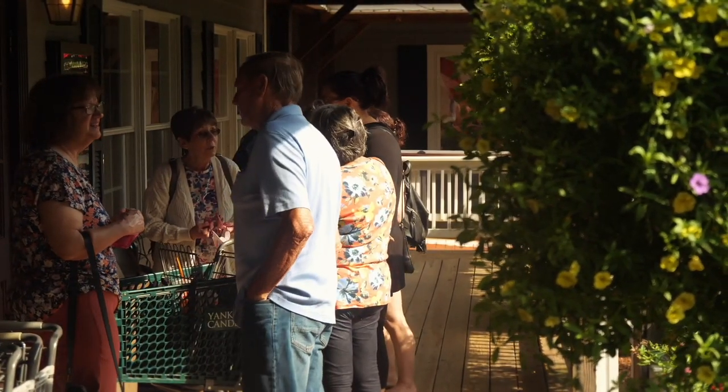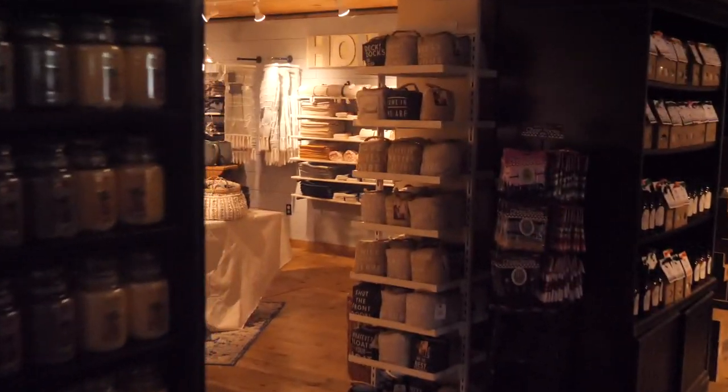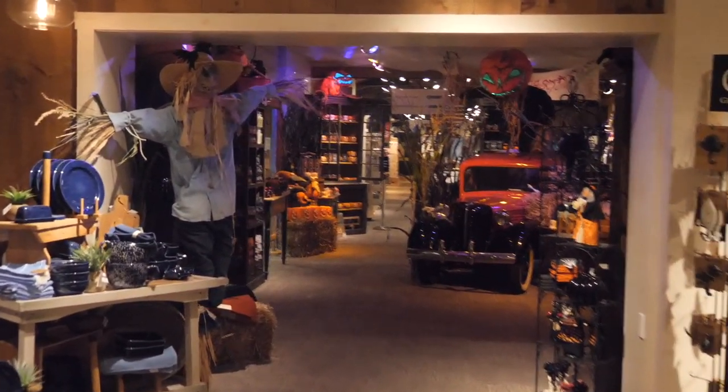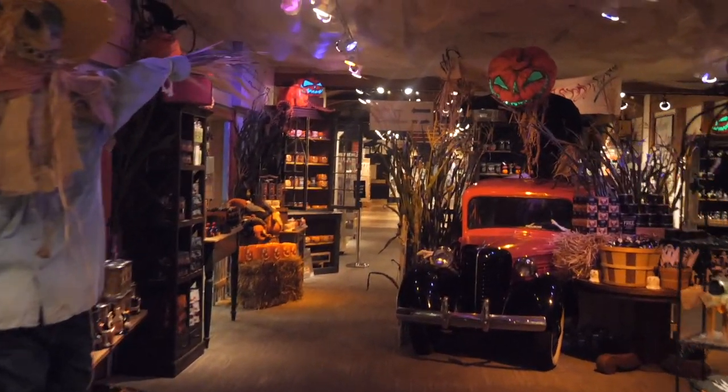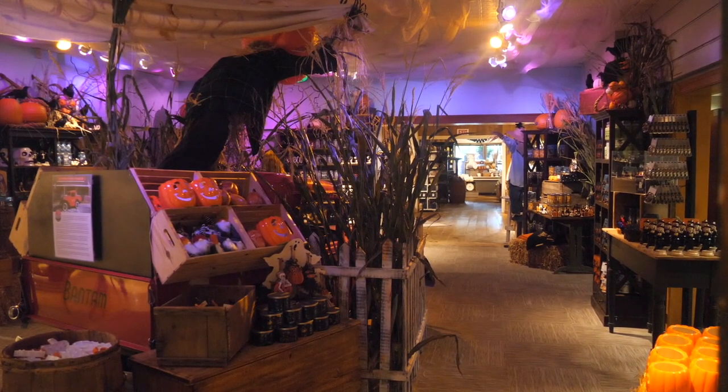Maybe it's just excitement, but no matter how many times I do this at the village for Halloween, so much excitement, so much anticipation, I guess is the right word. Standing at the front doors, the line has really filled out. This is it, we have the Yankee Candle Village to ourselves. And the Halloween room, as we saw yesterday, is right behind me. But they have completed all of the decorations, all of the adornments, and the Halloween products, including the candles.